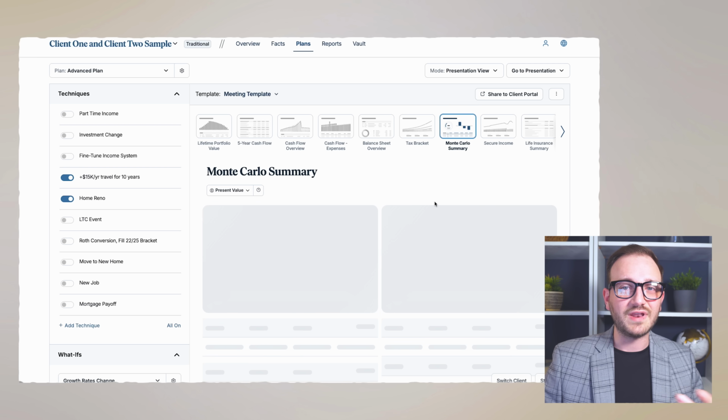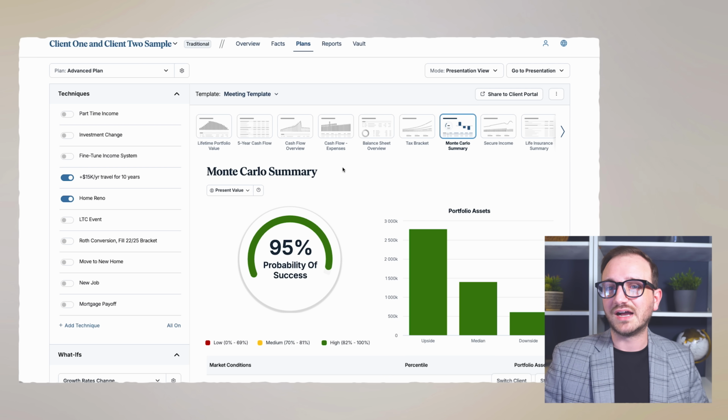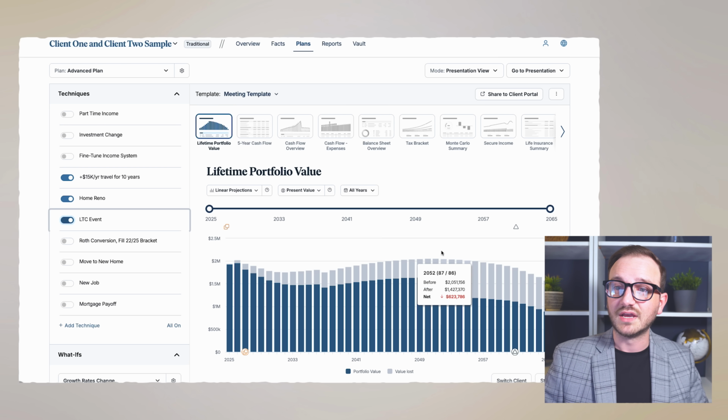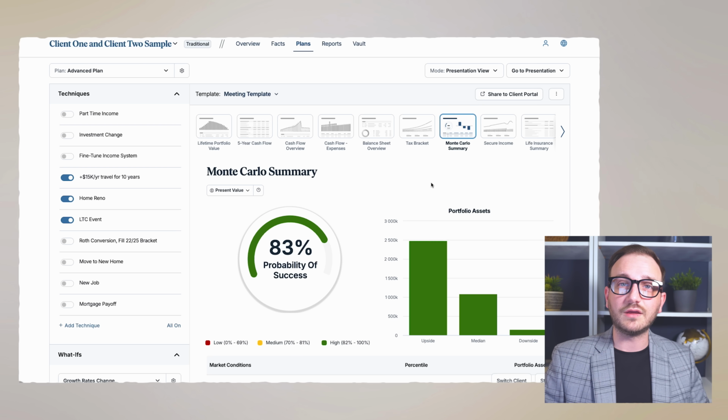They're at a 95% probability of success in a Monte Carlo analysis, which is one of the tools that we use as financial planners. So it's a very, very strong situation, including if we create a long-term care event in here. Remember, long-term care, folks, is a really big concern for retirees later in life. So here we've got those expenses in their 80s, and even then we're talking over 80% probability of success. So in all circumstances, things look pretty good while we're using average portfolio returns.